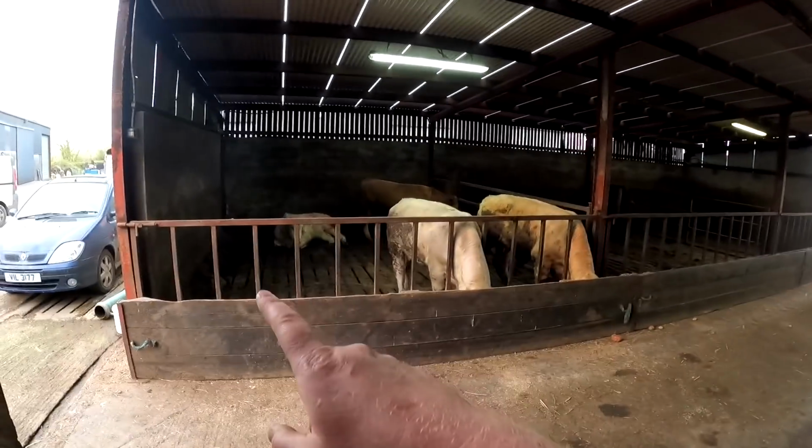Another 2 probably could go up the top, and then down the bottom where the 4 is, there's another, you could put 4 or 6 more in there. We're probably going to push the numbers up to around 20. We don't want to rear a massive amount of calves, but if we finish maybe 15 or 20 of them, it'll just fill up this side of the shed.